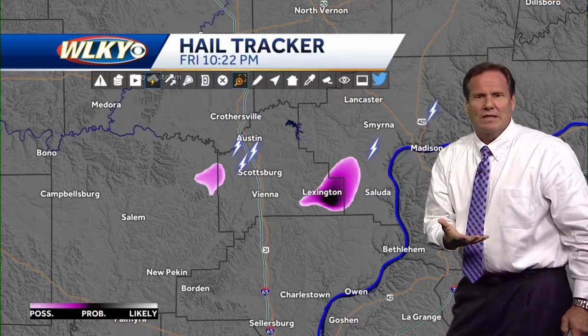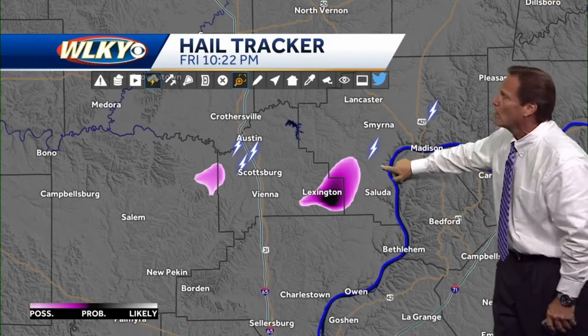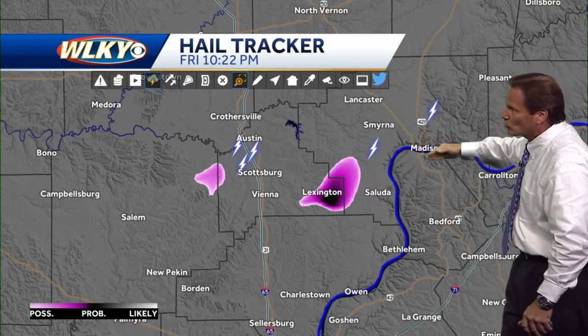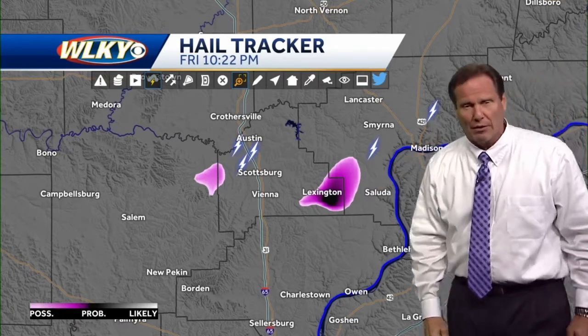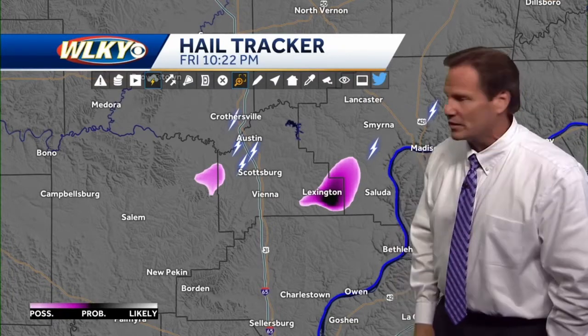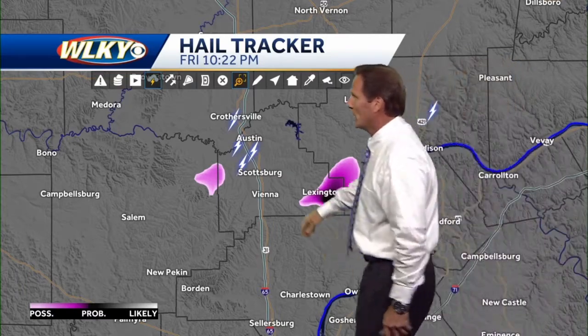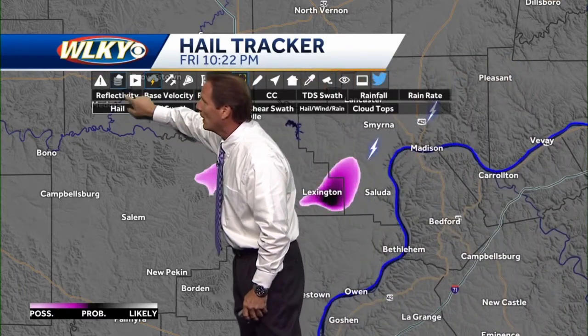If it maintains, if it holds together, continues with its current intensity, we could be looking at some hail heading towards Hanover and maybe even Madison, just across the river in northern Trimble County. We'll have to be on the lookout as well. Right around the Milton area, for example, there could be some hail headed your way if this cell does not weaken. All right, back to the tornado warning, though.